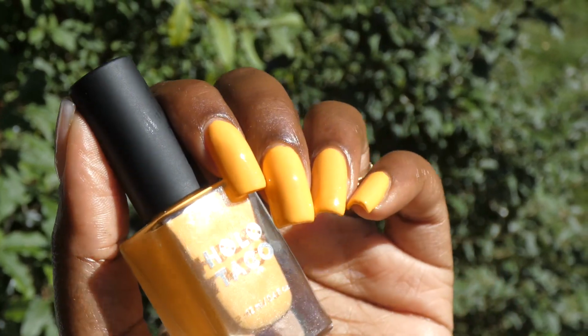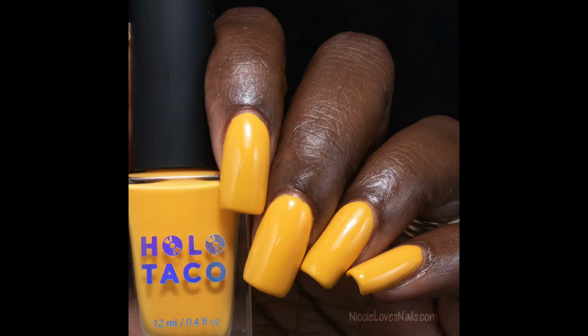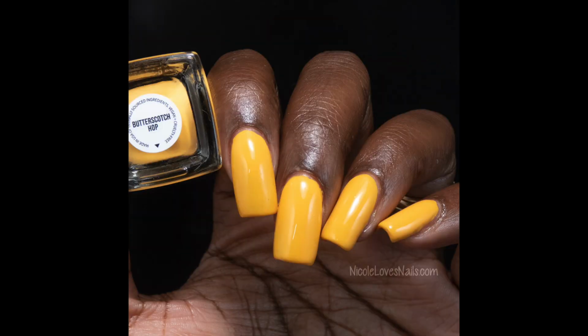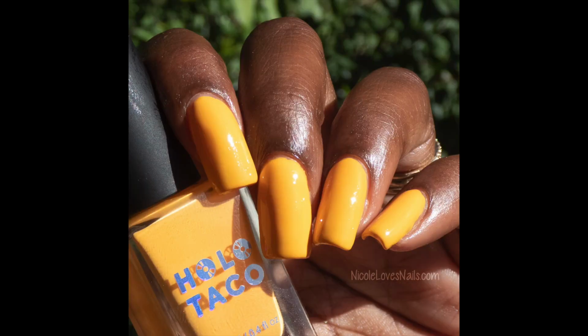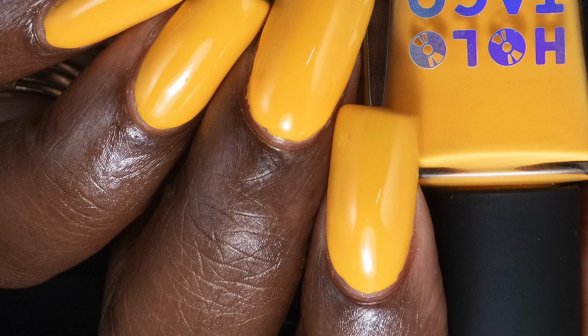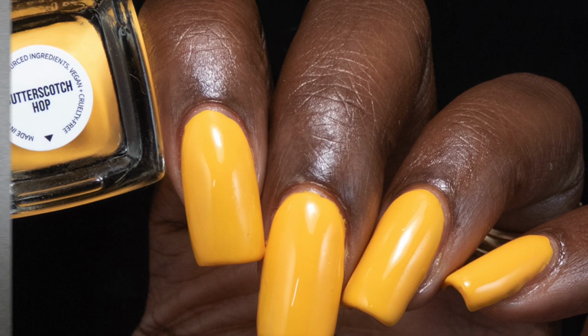I found in person the shade of yellow is somewhere between a marigold and a Winnie the Pooh yellow shade. So this one is going to be a 2 to 3 coater depending on your own application and thickness in coats. I swatched it on my middle nail in 2 coats, but I think my pointer finger needed a 3rd coat. No issues with staining. Obviously removal will be very easy.